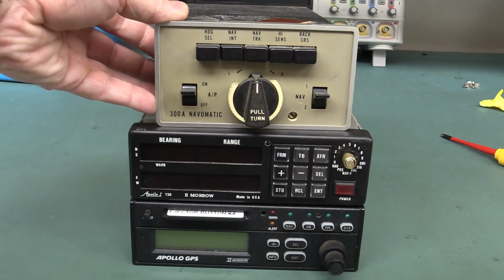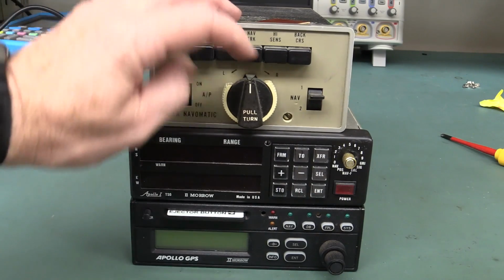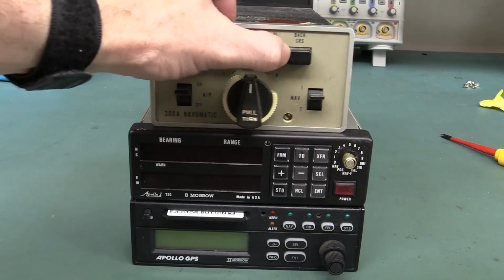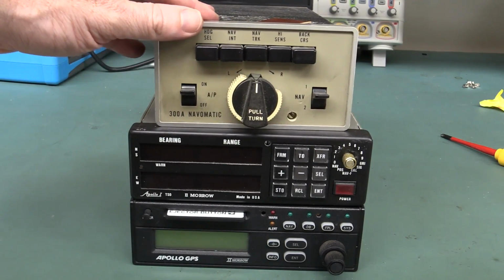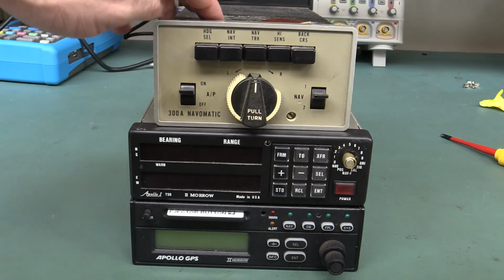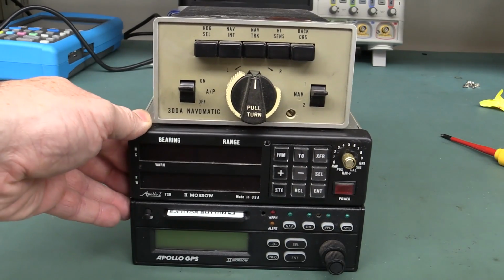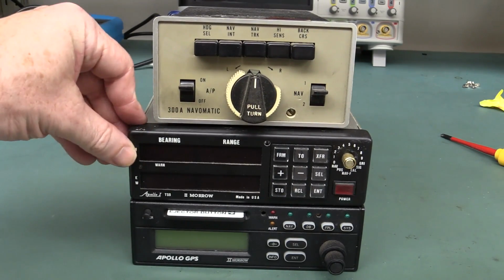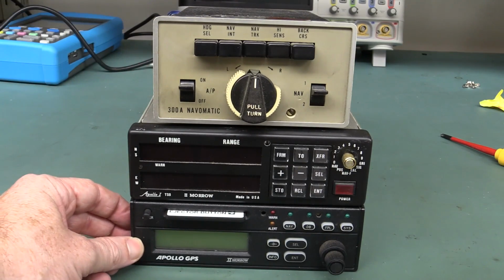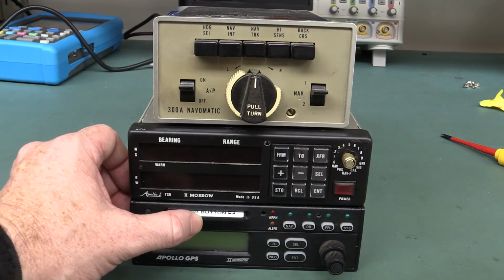What we've got here is an old analog autopilot, the 300A Navomatic. Yeah, you can rely on that puppy. Oh, brilliant. So we'll check that out. I don't know the age of that, but geez, that's got like 70s or something written all over it. And then we have a Morrow Apollo 1. This is a Loran receiver, so we'll take a look at that. And then we've got a GPS receiver down here. That's once again a Morrow brand Apollo.